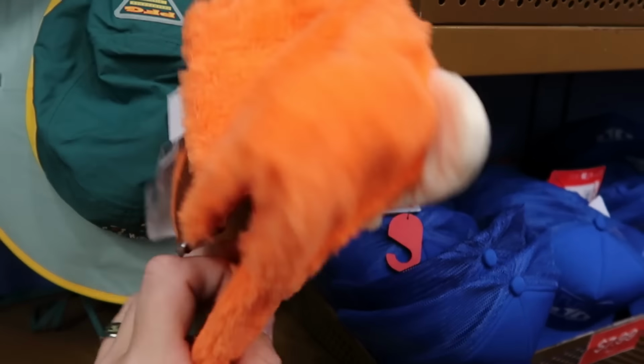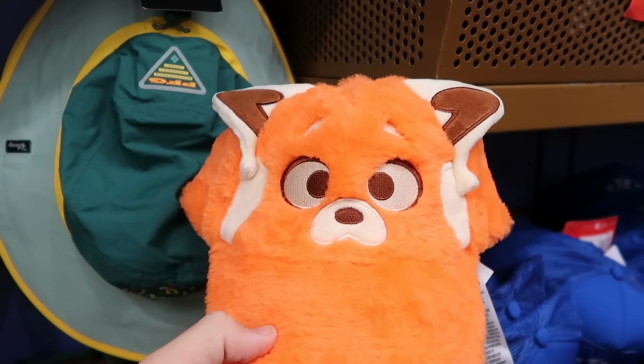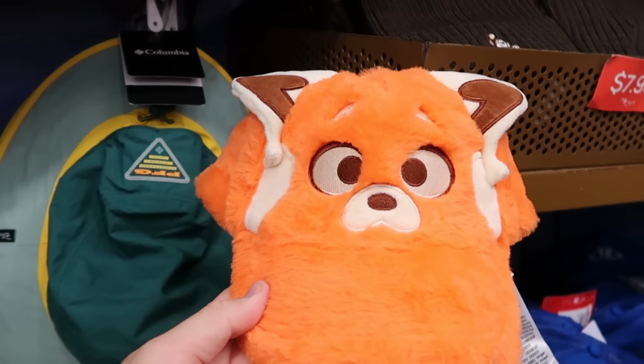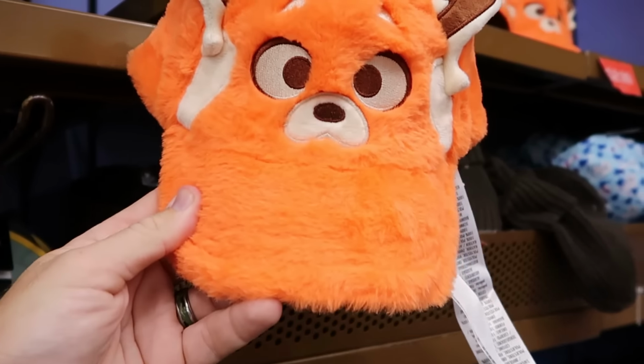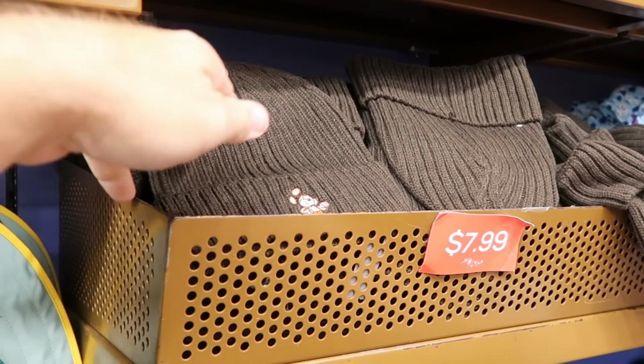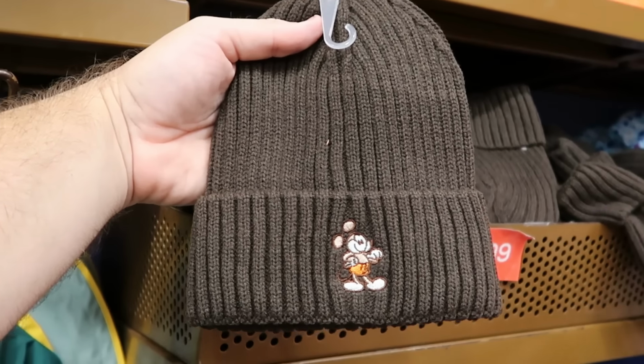Some really fun adult size baseball caps that they have at the character warehouse. This one is the Red Panda from Turning Red. Super duper fuzzy with the adjustable strap on the backside. That one is now further reduced to only $3, marked down from $30. They do even have that chocolate colored winter beanie. You got a little graphic of Mickey Mouse embroidered on the front.